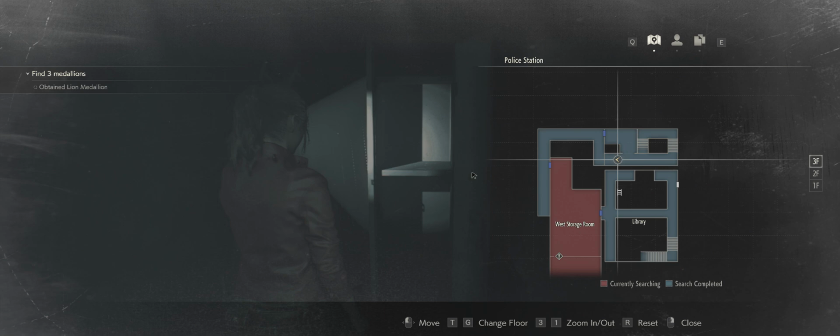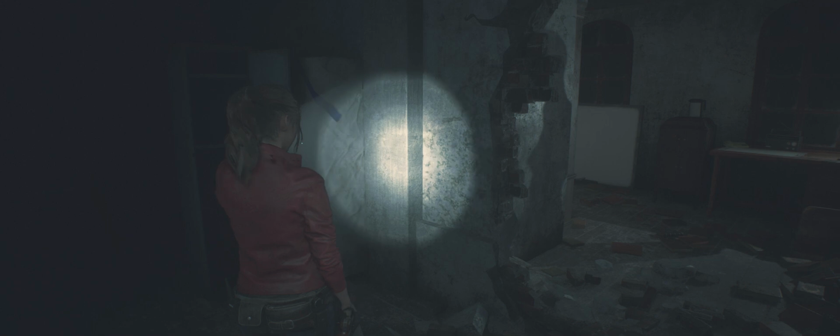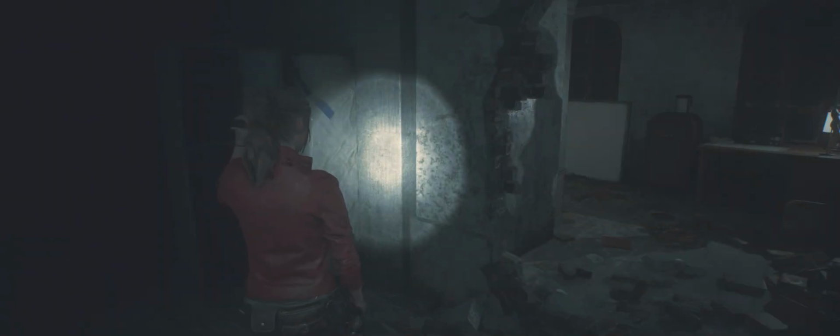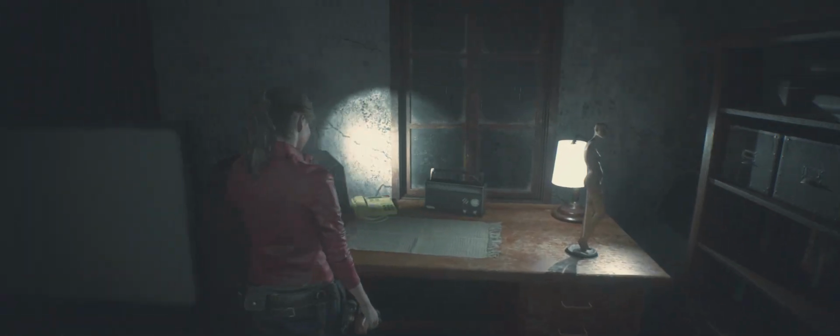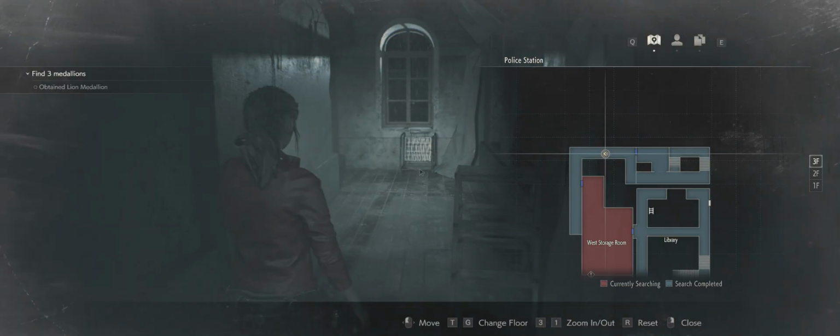Submachine gun ammo. We don't have a machine gun yet. But we did it up here. Okay, let's try the... I thought I've seen an explosive barricade up here somewhere. I did.